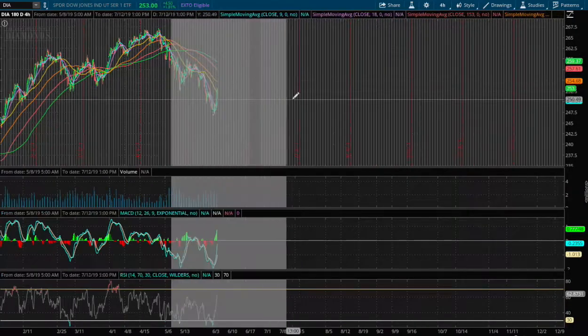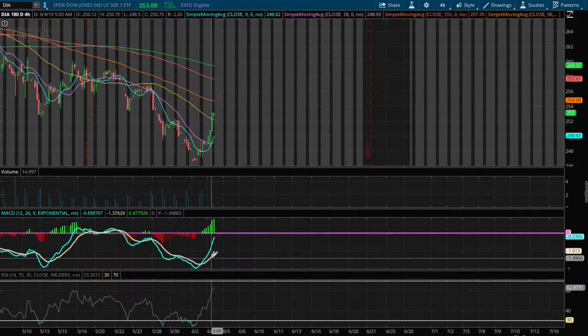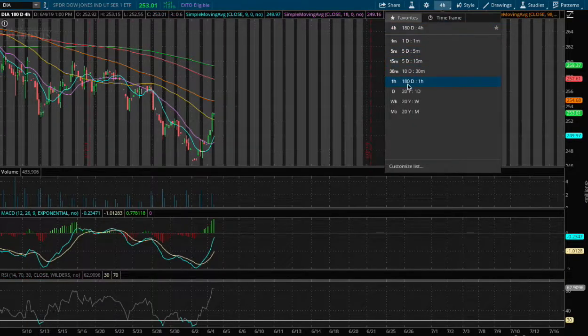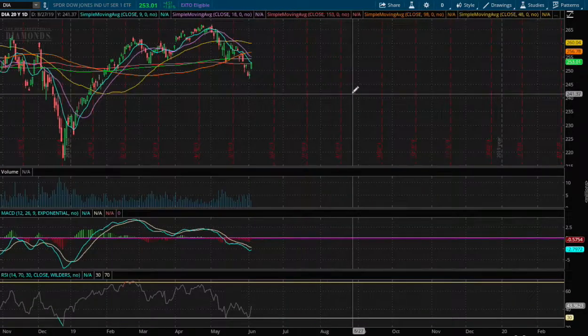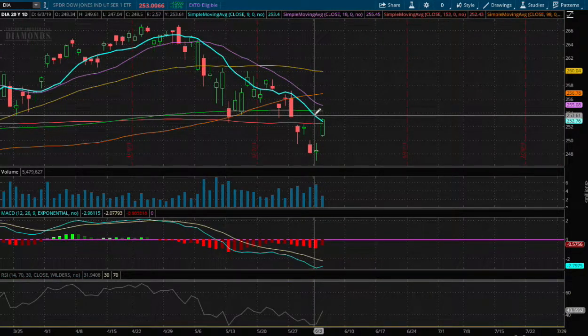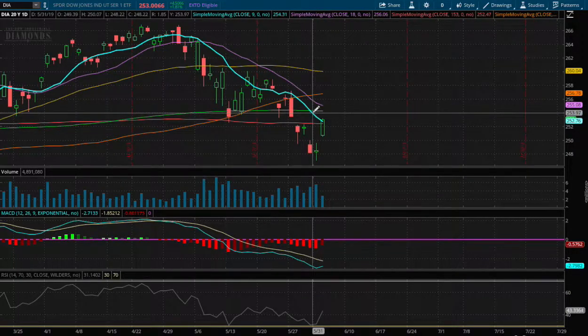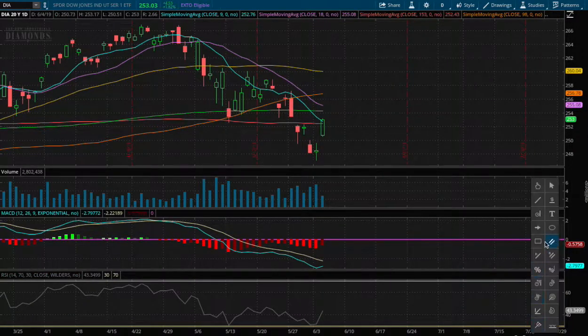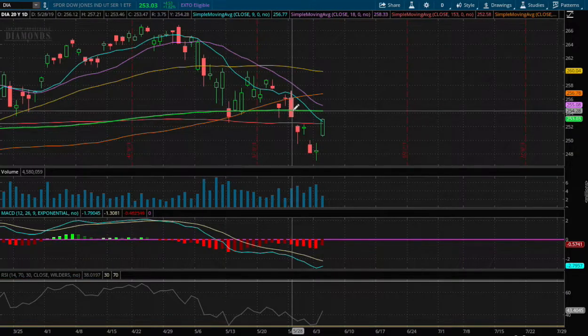As for the 4 hour chart, we could see a possibility of the MACD turning positive. I wouldn't count on it, but on the daily chart, what we do have is a possible resistance right here, the 9-day moving average. We still have about 1 hour left in trading, so we may close above or below the 9-day moving average. If we do close above it, we may test the 200-day moving average, so I'll mark that as resistance.